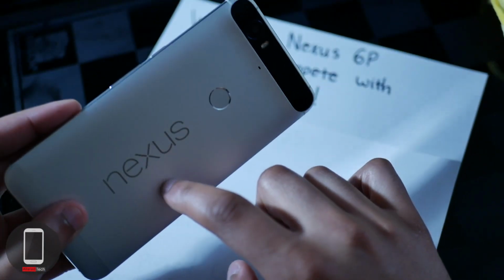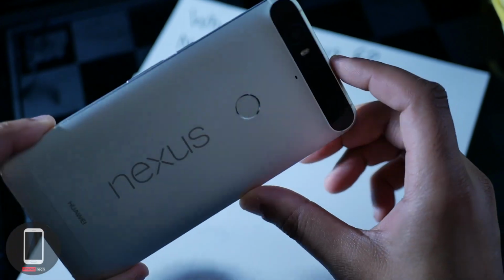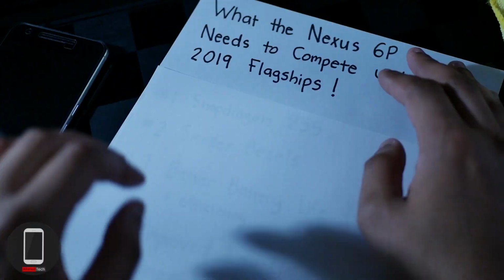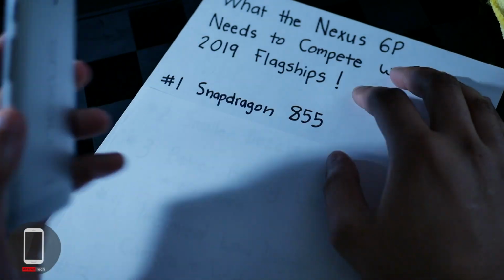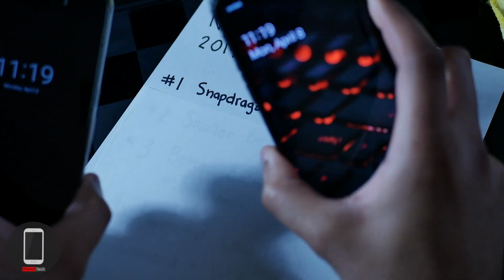Keep in mind the Nexus 6P was released in 2015, and in my opinion it was the best phone of 2015, minus the boot loop issues and the battery issues. So let's go ahead and get down to the list real quick. Number 1, our first change I would have to make is change the Snapdragon 810 processor into the Snapdragon 855, which is found on the Galaxy S10.